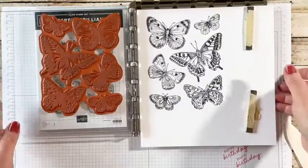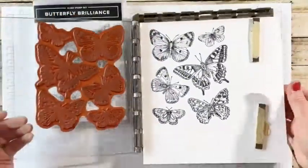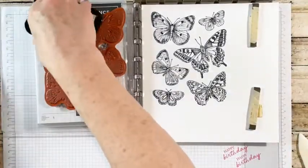Oh, see, you can see, let me see if I can raise this up. You can see I didn't get quite the coverage I wanted, so we're going to make another pass here and re-ink up our stamp.